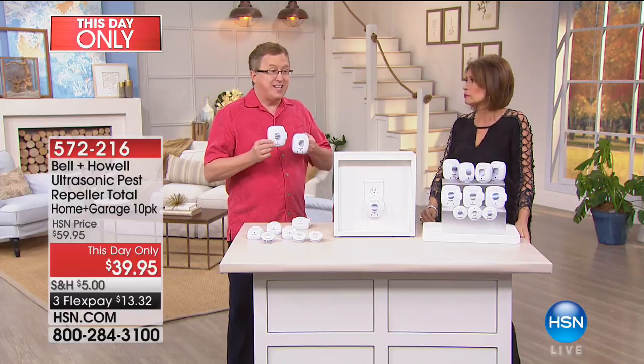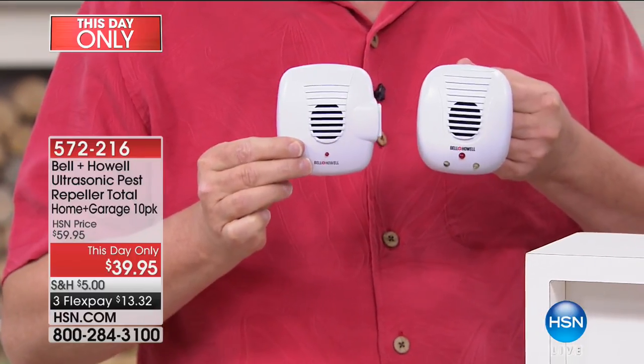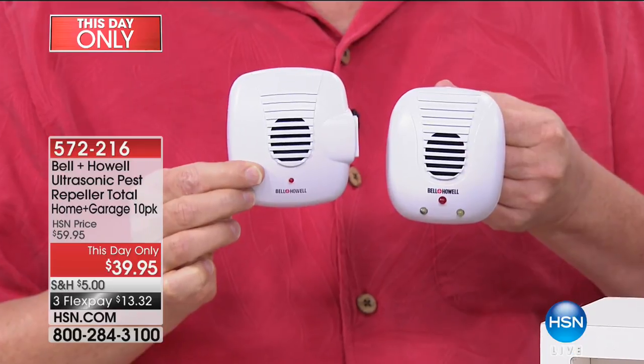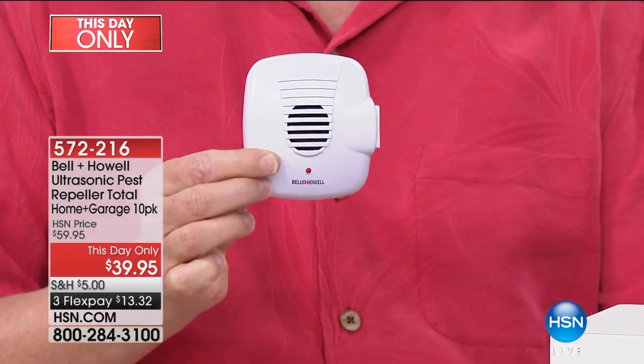This is it. This is the big daddy. That's right. The one that you've been waiting for. Instead of buying one kit and then doing a couple rooms and then having to buy one more, this is the whole home kit from Bell & Howell. It starts with Bell & Howell, the brand you know and trust. These folks have been around for over 100 years. This is the latest and greatest ultrasonic technology.